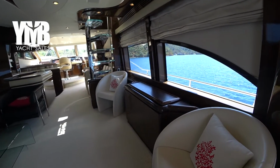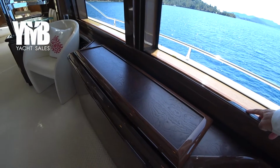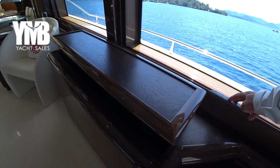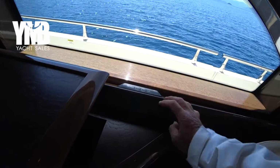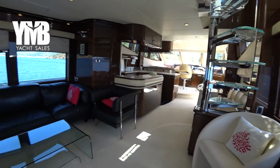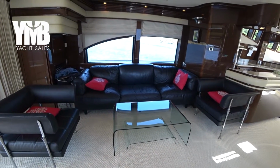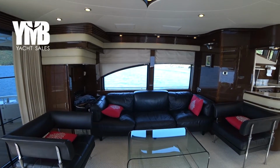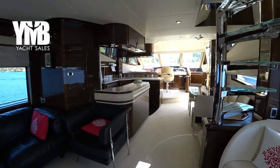Now let's dive into the details. We have a pop-up TV, electrically controlled from here, 2 switches, and facing the TV, the black leather sofas, large windows. And we are moving forward.